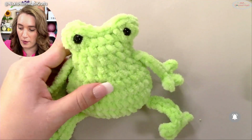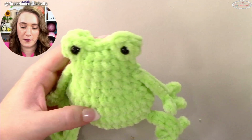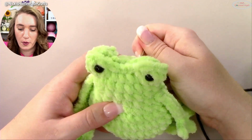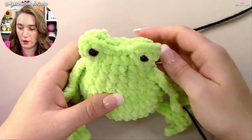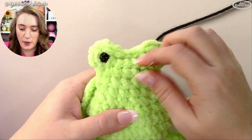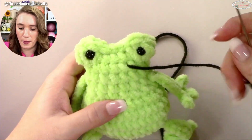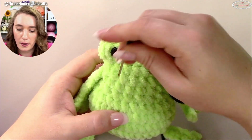Now all we have to do is take a little bit of black yarn. I'm sure you have some. I didn't mention it earlier, but I assume you have some. You're going to come from the back at one point, whichever place you want it to be, and come out wherever you want your mouth to be, but I want it to be right here. I'm not going to pull too much through, so I have some yarn end in the back. And I'm going to go evenly on the other side, so about here.